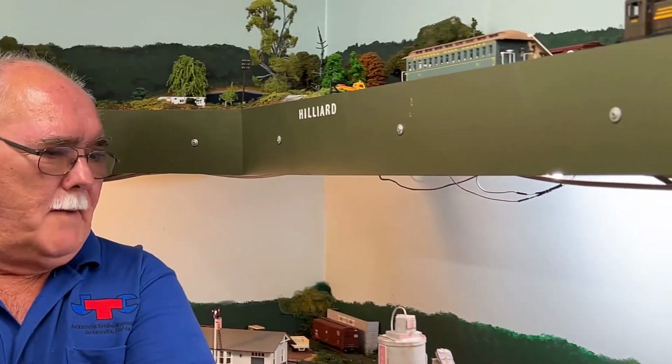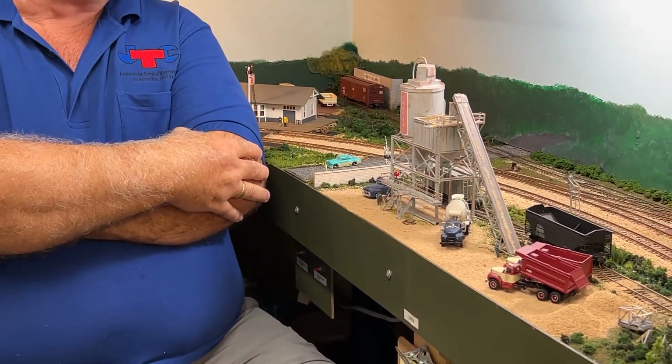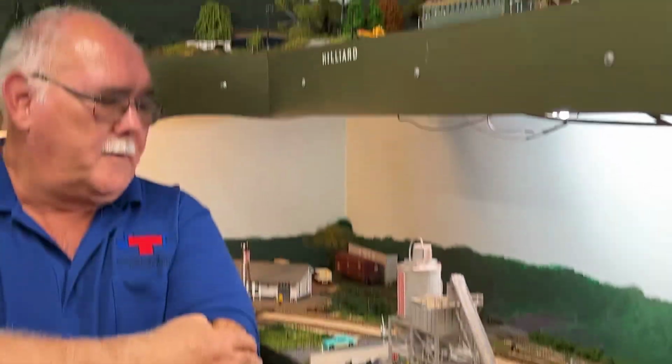Hi guys, it's Richard from the Jacksonville Terminal Railroad Museum. Today I'm sitting at the north end of Bowden Yard, where we have the Campbell Concrete Company here. I believe earlier that Greg talked about this scenery on this model. And today we're going to talk about the actual structure itself.